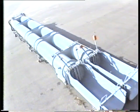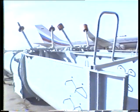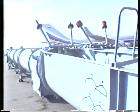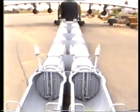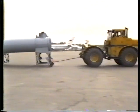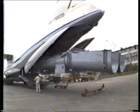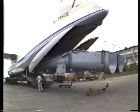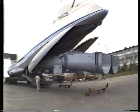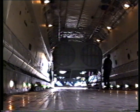The design of the system is simple and reliable. The objective is to install it inside the aircraft, without compromising the outside of the aircraft.